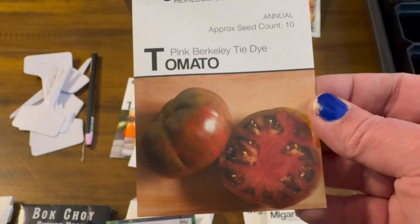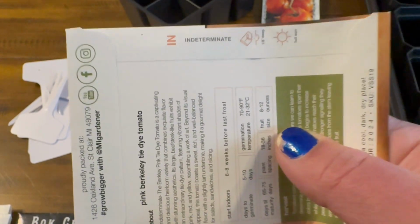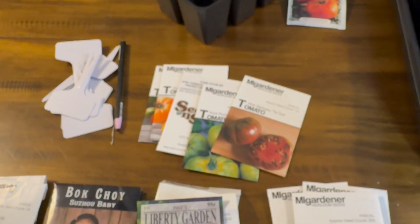And then I have seen these everywhere, the pink Berkeley tie-dye tomatoes, and everybody has such wonderful results. They look like such a really meaty tomato. So I couldn't pass that up and I snatched them up and I said, well, we'll give it a whirl.